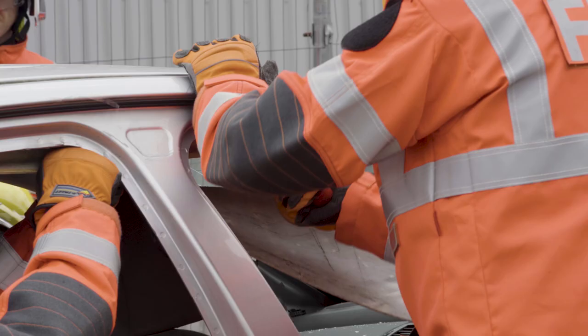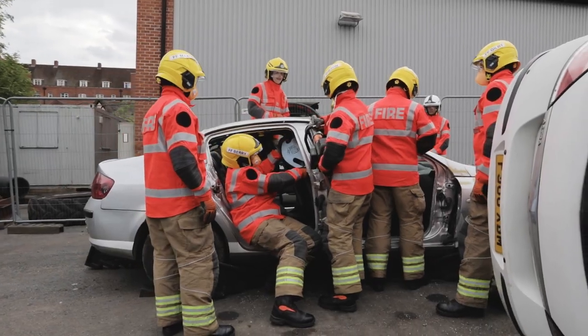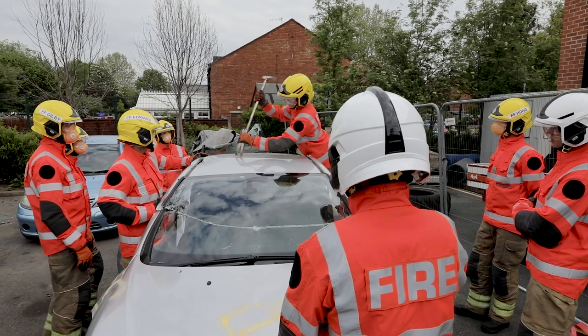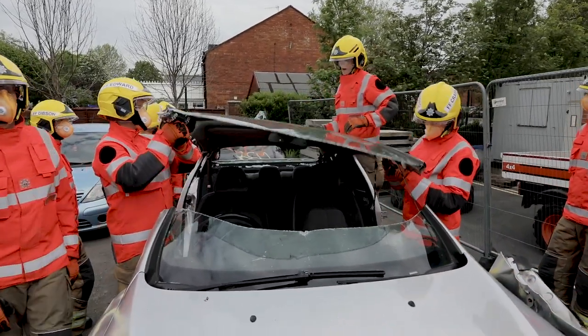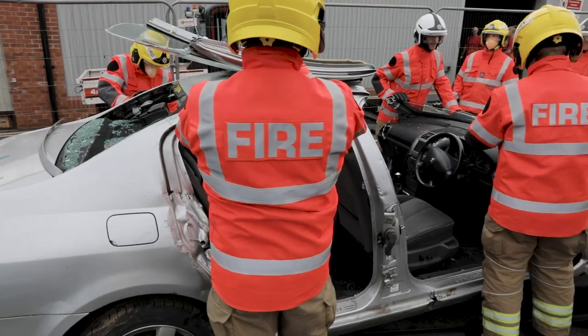They learn about the golden hour and survival rates and how the part that they play has a significant impact on this. Working closely with other blue light services, they understand the statutory requirements the fire service has to attend road traffic collisions and the benefit of the professionalism and well-trained service we provide to our communities.